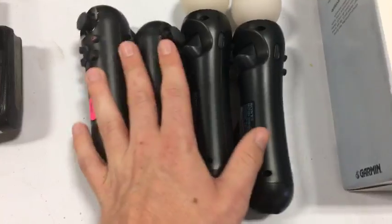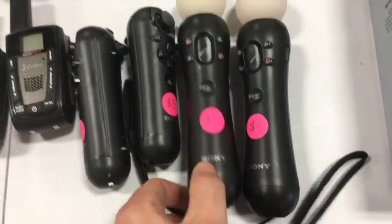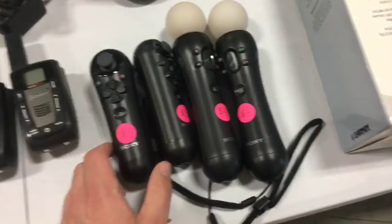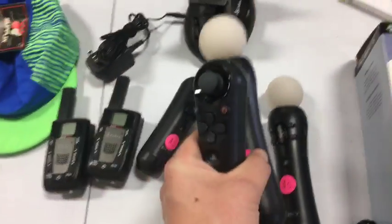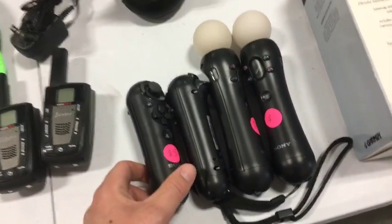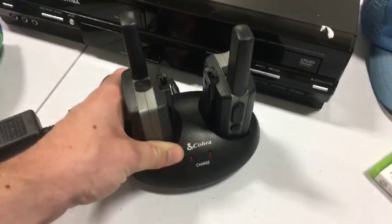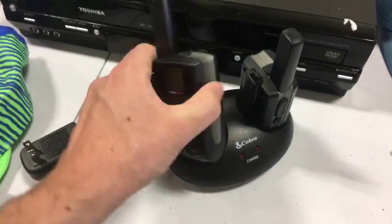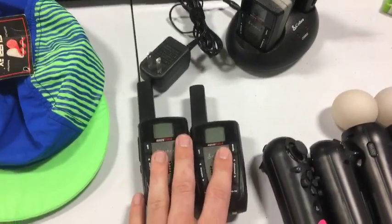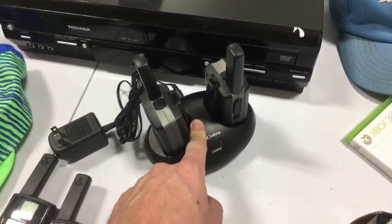I got these PS3 motion controllers. I did not pay $5 each. I paid $10 for all four of them, so $2.50 each. I think I can get about $15 to $20 for a set, and that's how I'm gonna sell them, I'm assuming. I really don't know. They're in great condition. I think those are gonna do well. For, let's see, I think I spent $10 on this set of Cobra two-way radios, and it came with some extras without the cradle. I think I'm gonna get about $30 or so for the set by themselves, and probably about $50 or $60 for the set with the cradle.